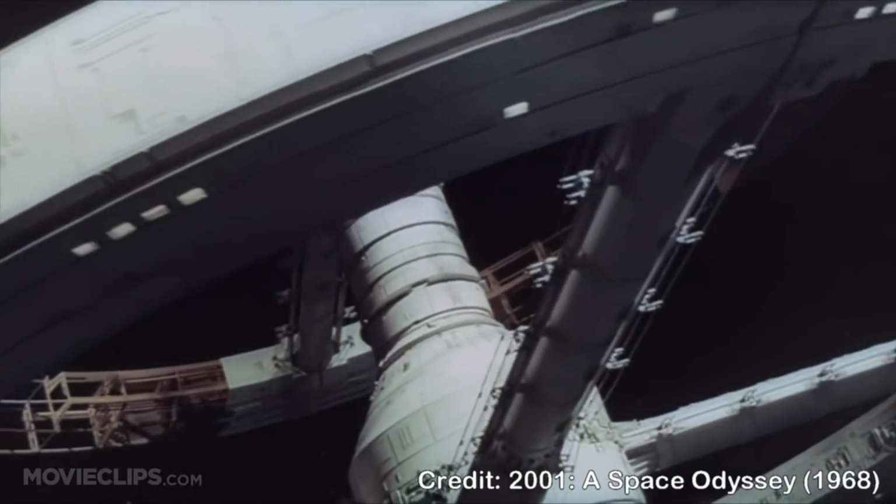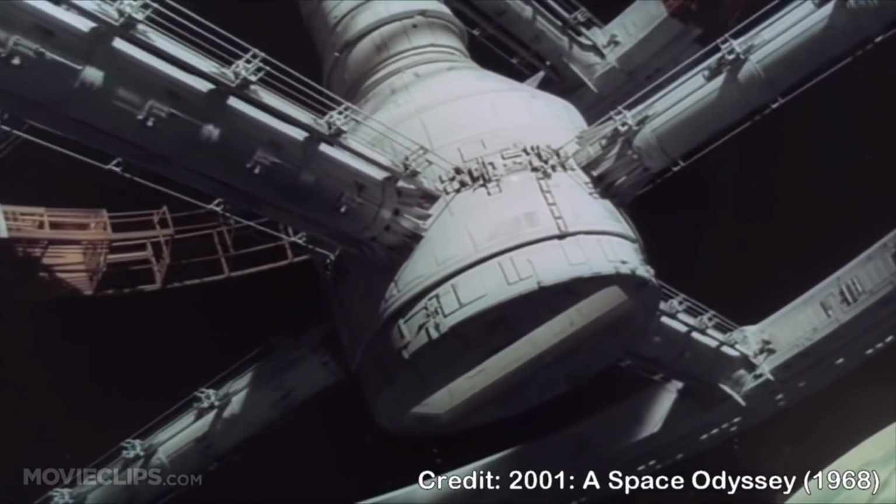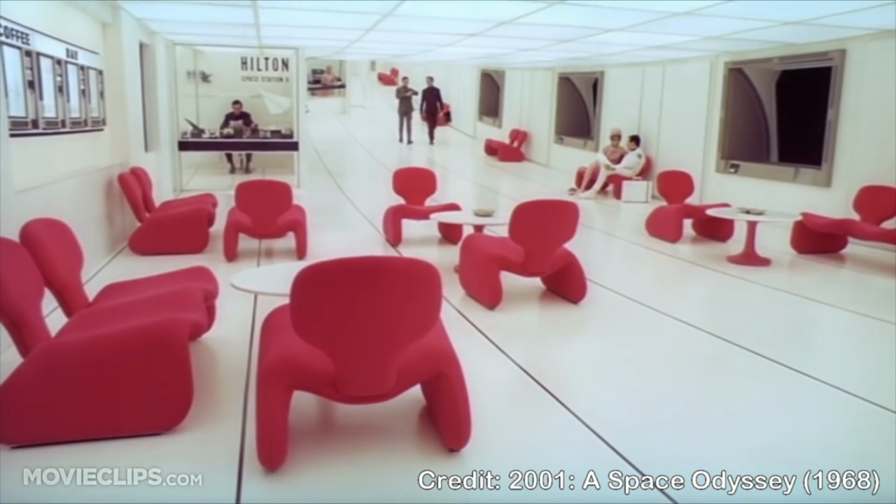Designs for those go a long way back, at least to von Braun's inflatable space wheel, and we started seeing the first realistic ones hit the silver screen in Stanley Kubrick and Arthur C. Clarke's classic film 2001: A Space Odyssey.